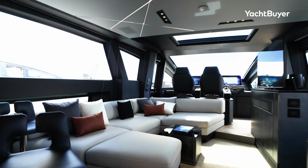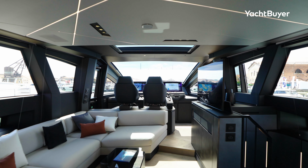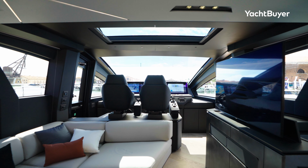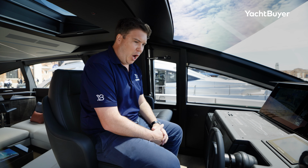The television pops up from inside here, and there's a sound bar as well, and you get an appreciation of how much glass there is in this area as well. A sunroof that pops open overhead. But we're going to talk about the Helm station in proper detail. Let's get up there. There's nothing quite like sitting at the lower helm of a Pershing.